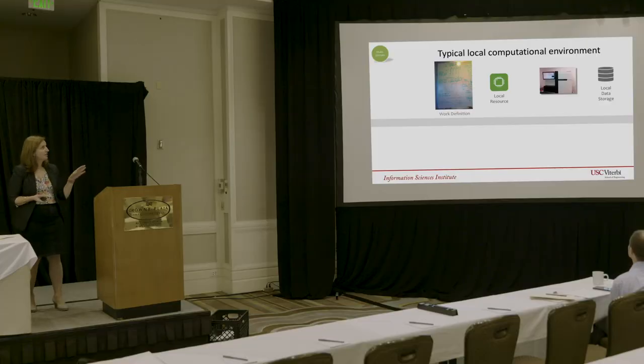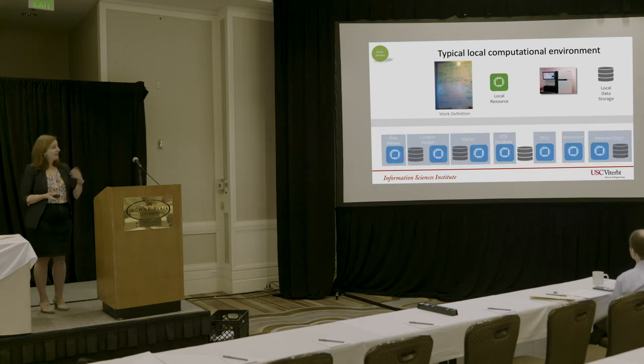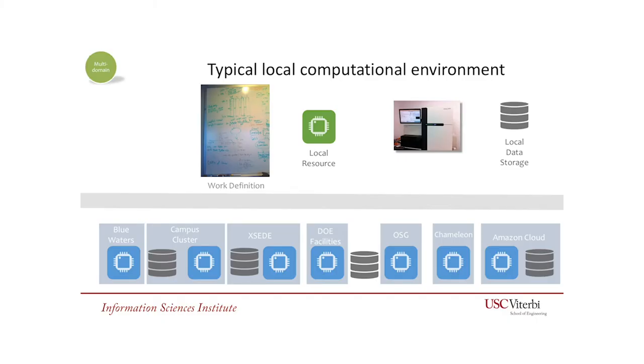So if we look at the typical computational environment that a scientist might have, they have some work definition, and oftentimes it's done on a whiteboard. They have a local resource, it could be the workstation. They have some data collection mechanism, maybe that they access data from an archive, but maybe they're generating the data in their lab. And then on the other hand, they have all these different resources that are available to them that are funded by the different agencies. So they have NSF-funded facilities, DOE, they have the campus clusters like we have at USC. They also have various commercial and academic clouds that they can execute on.